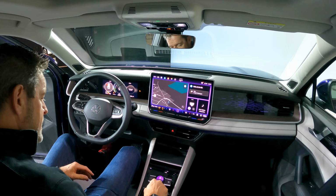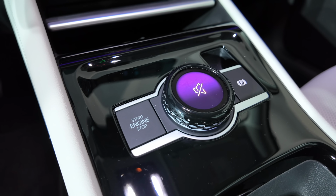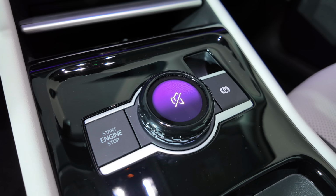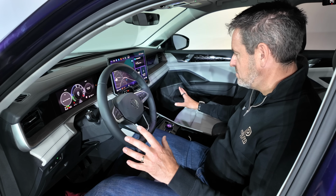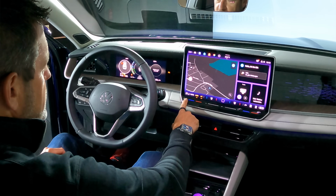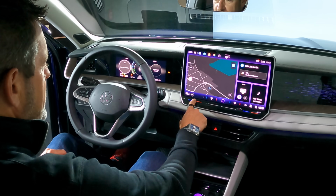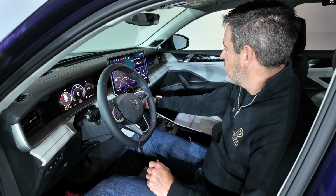You've got this little wheel here that you can use to not only do things like the volume control, but if you just swipe your finger across it, it does various functions and allows you to change the moods and the lighting and those types of things. The climate control buttons are still, I'm not going to quite call them haptics, but you can slide your finger across them or just touch them. You get used to that quite quickly.